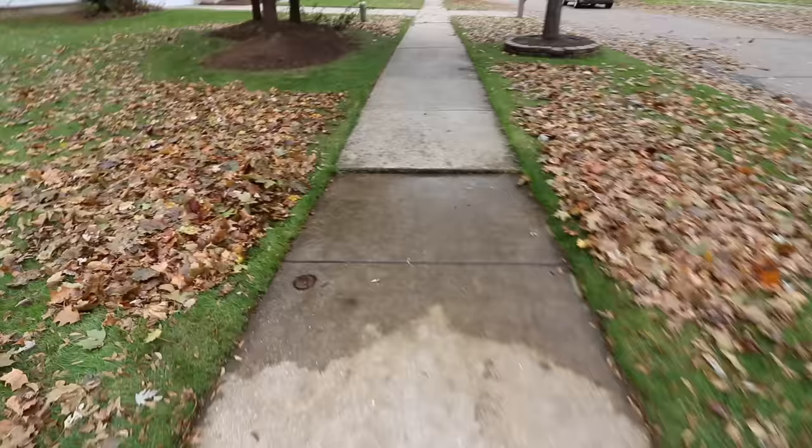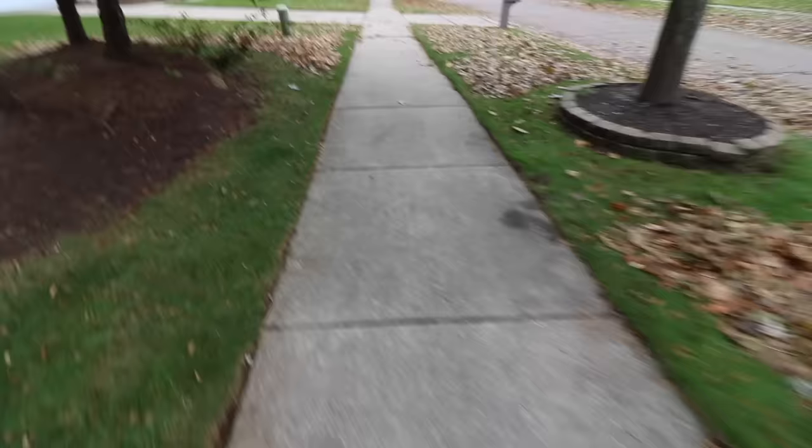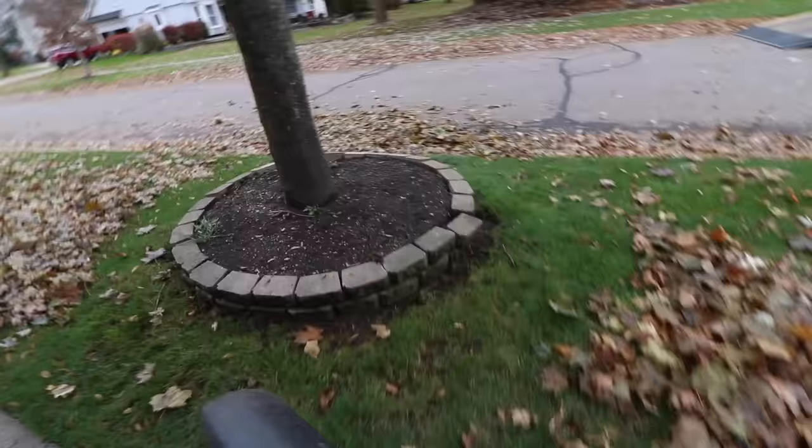Guys, so if you can see, I've got all the leaves off the driveway, off the sidewalk, because the mower doesn't pick up the leaves very well. And then I did all the way around the perimeter of whatever the mower can't get. And same thing with these little beds on the boulevards. The mower can't get around there too well. So I kind of do an outline of the whole perimeter.